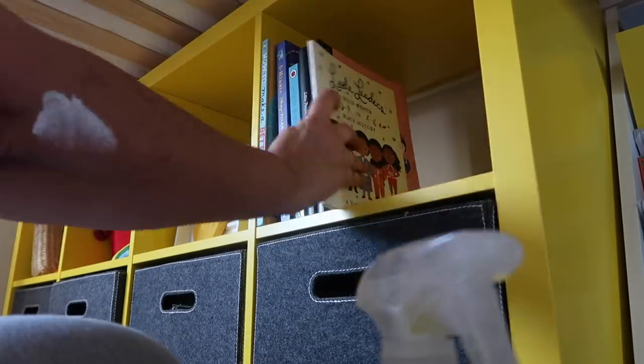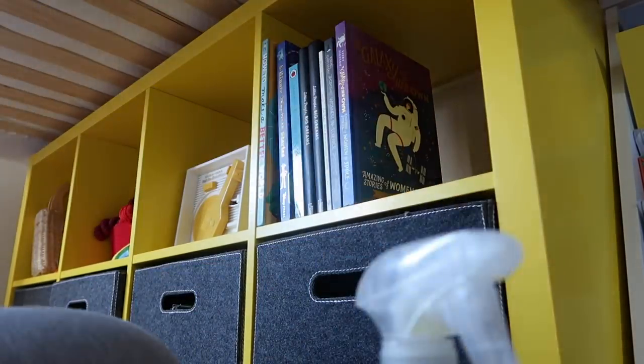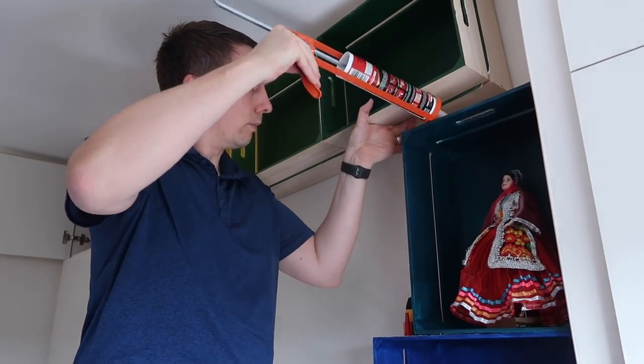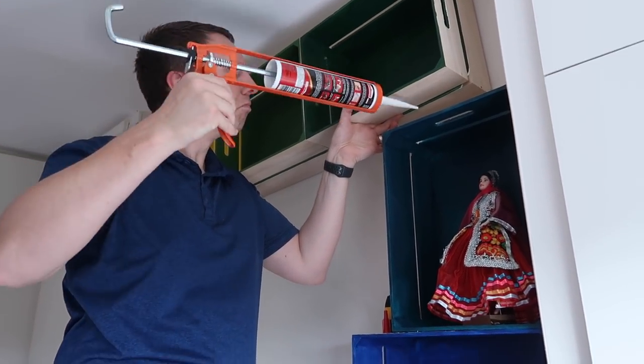This little shelf here, she does have a separate bookcase, which I didn't actually film reorganizing, but these books are quite a bit thicker and chunkier, so they're harder to hold in that fabric bookcase.